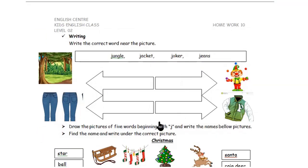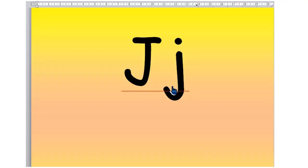How are you, children? We are going to talk about the J letter. I think you already know capital J and simple J. Yes, here. This is capital J and this is simple J. Capital J we write on the ruler. Simple J goes down the ruler and we keep a dot.